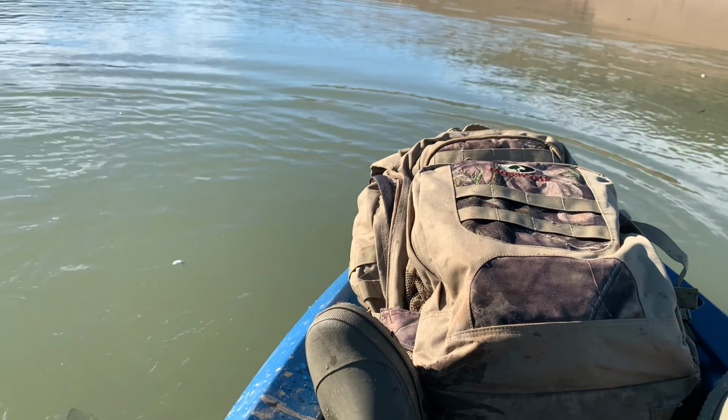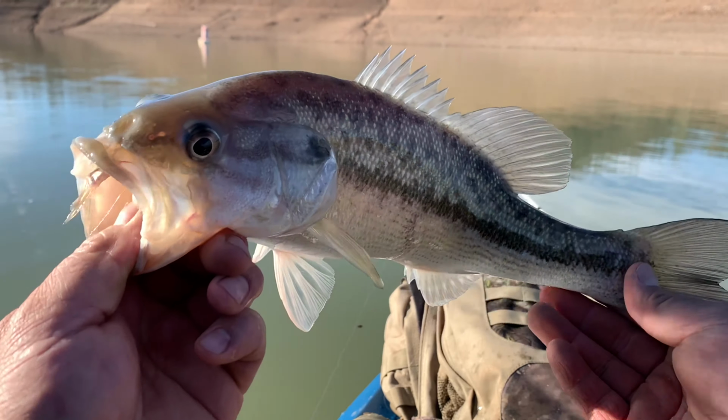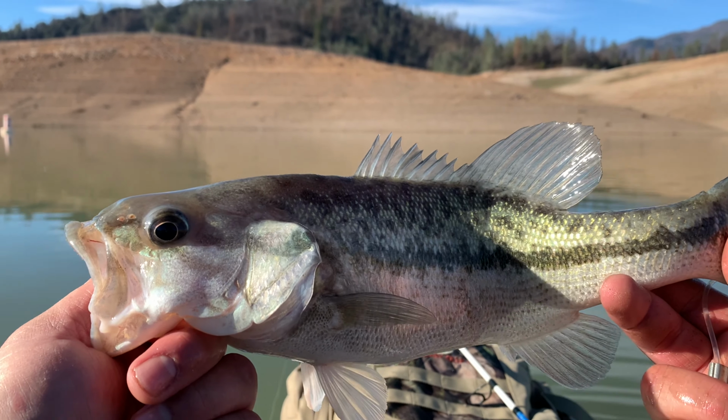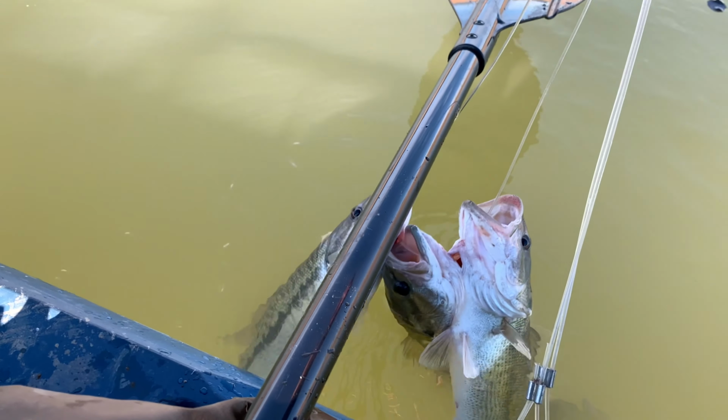He's spitting out shad. That's what I'm talking about right there, boys. Spotted bass in California, or any type of bass, has to be bigger than 12 inches. The daily limit is 5 fish. We've got them all right here.